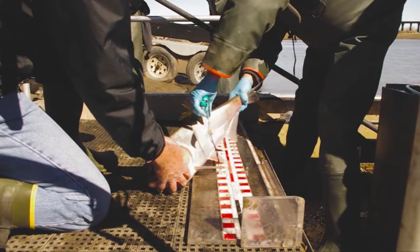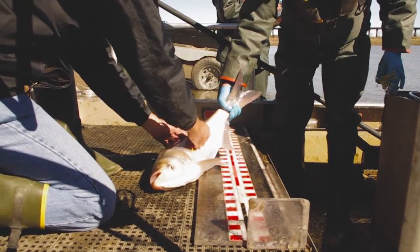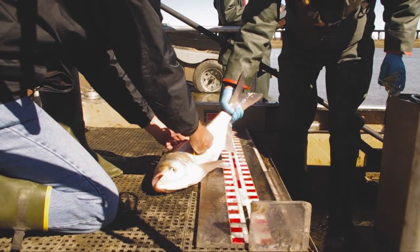later on with some sampling in Lake Pontchartrain and near the mouth of the Pearl to see if we can document carp being entrained through the Bonnet Carre ending up in the Pearl River, because just this last year it was documented that silver carp and bighead carp are now in the Pearl River.